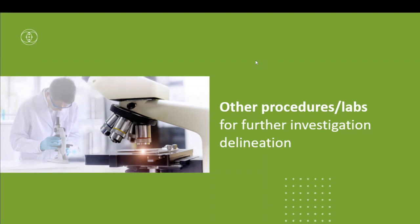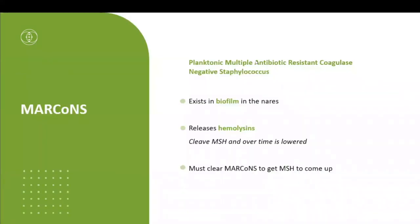So there's a lot of cool labs for CRS, and we're going to start diving into those. But as far as making the diagnosis, exposure, cluster analysis, get your VCS, which we'll talk about here, and the basic labs, and that's it. Now, if you want to dive deeper and understand the actual pathology and what's going on with the patients, that's the next level.